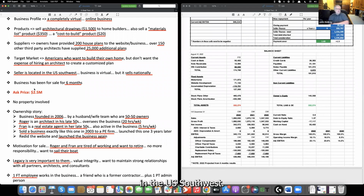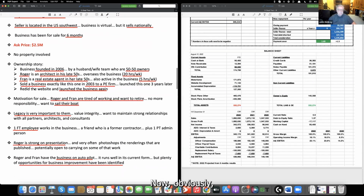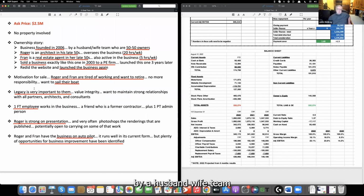Seller is located in the U.S. Southwest. Business is virtual, but of course it sells nationally. Why wouldn't it? Business has been for sale for 6 months. The ask price, $2.5 million. Now, obviously no property involved in this. The business was founded in 2006 by a husband and wife team who are 50-50 owners.